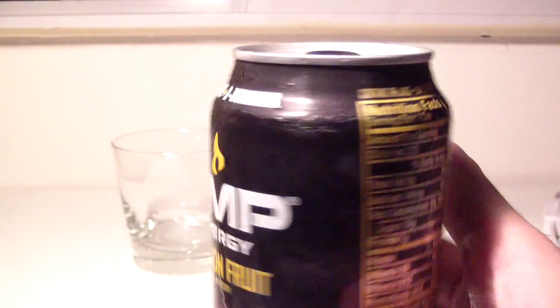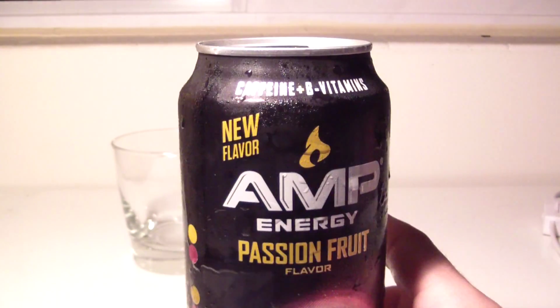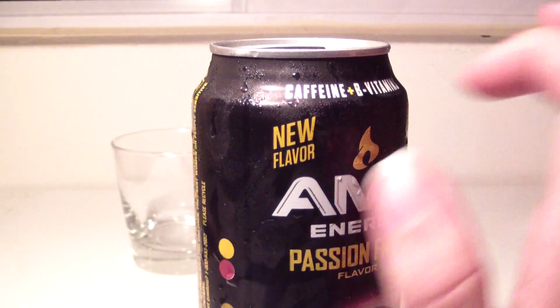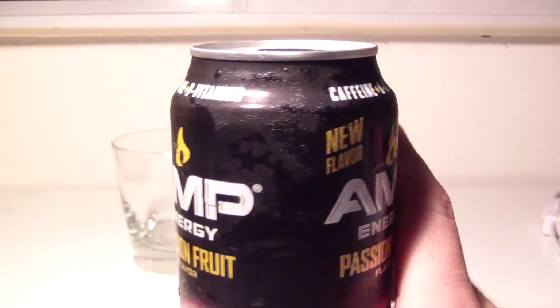It's got a cool new logo. I do like the look of these new ones, especially the ones that say new flavor. If it says new flavor, I feel like these are going to be the better ones. Anything that's a new flavor to the Amp.